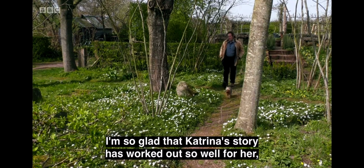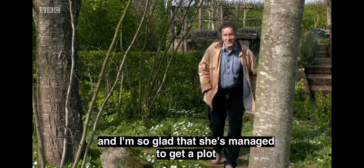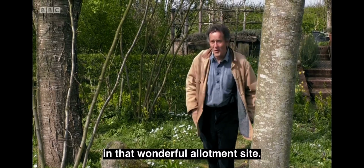I'm so glad that Katrina's story has worked out so well for her, and I'm so glad that she's managed to get a plot in that wonderful allotment site.